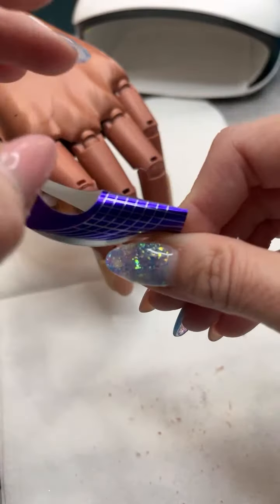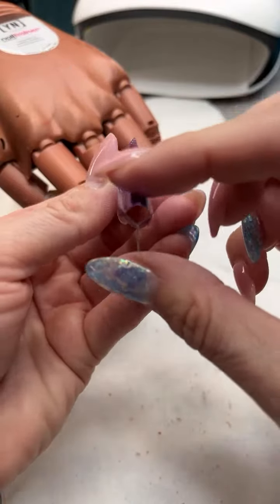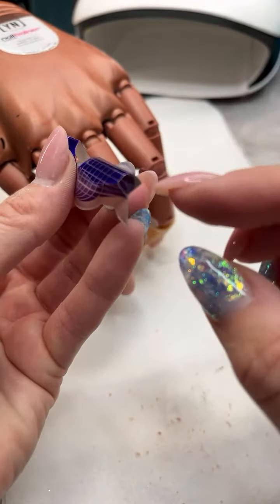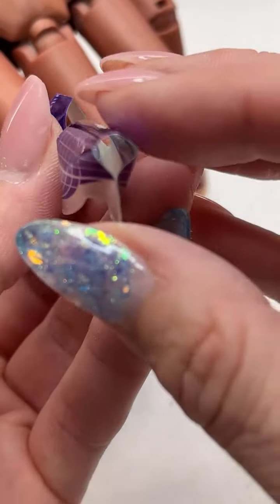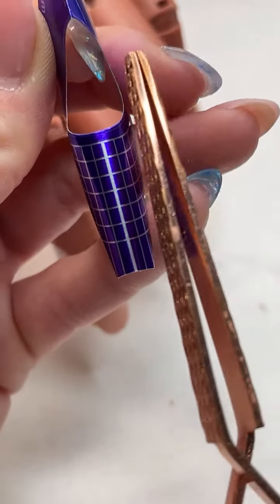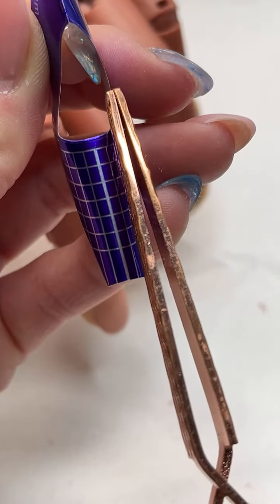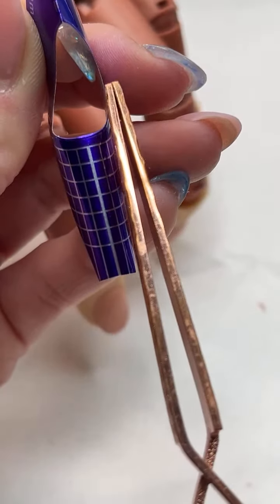Okay. Now, if you're working on a square nail, if you're trying to create a square nail, leave that end of the form open. See how it's got that little opening in the center there? Make sure to leave that open for a square nail, because this way you're going to be able to line your product up with those lines that are on that form, and you're going to be able to create a nice square nail.